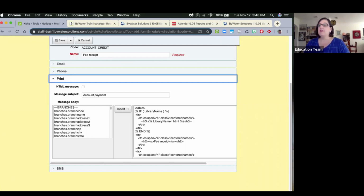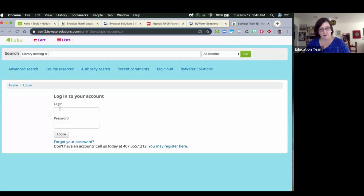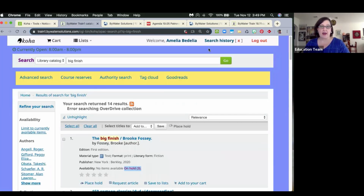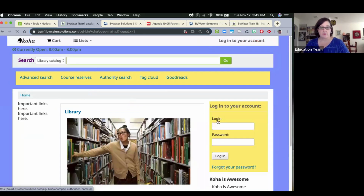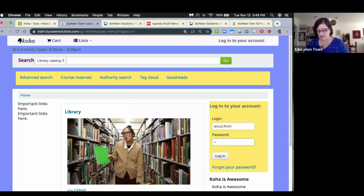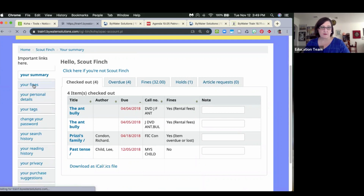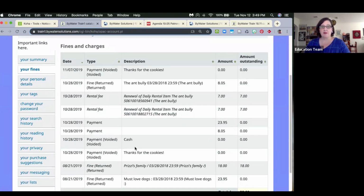Okay. The thing that goes along with that too is that in your current version, when you made a payment, it would automatically come up and say payment thanks, and then whatever that payment type was. You had no control over that. Okay, so now when we go ahead and look at our patrons' payments, you can now see, again, that you have the ability to go ahead and customize those notes.